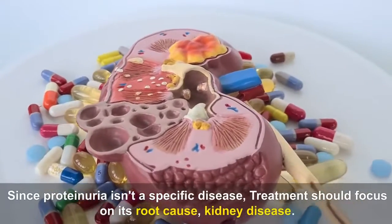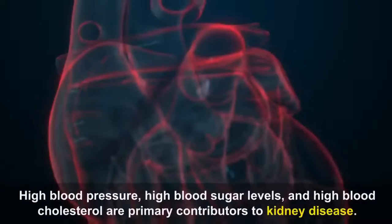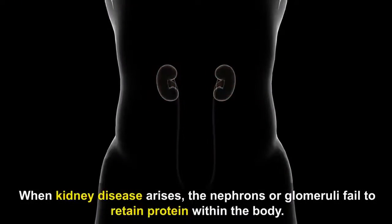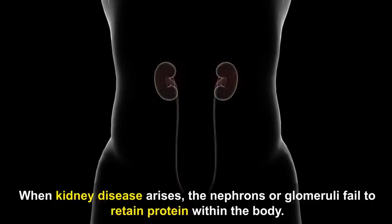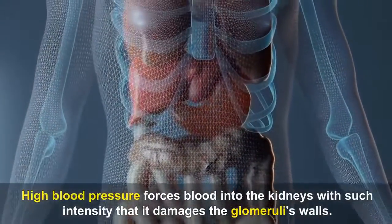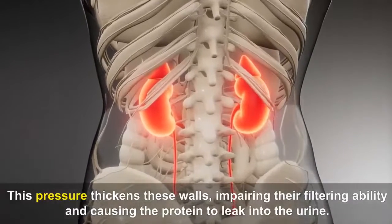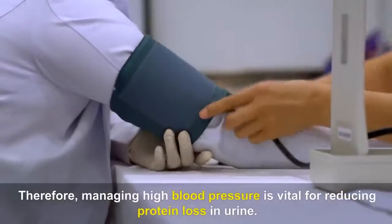Since proteinuria isn't a specific disease, treatment should focus on its root cause, kidney disease. High blood pressure, high blood sugar levels, and high blood cholesterol are primary contributors to kidney disease. When kidney disease arises, the nephrons or glomeruli fail to retain protein within the body. High blood pressure forces blood into the kidneys with such intensity that it damages the glomeruli's walls. This pressure thickens these walls, impairing their filtering ability and causing the protein to leak into the urine. Therefore, managing high blood pressure is vital for reducing protein loss in urine.